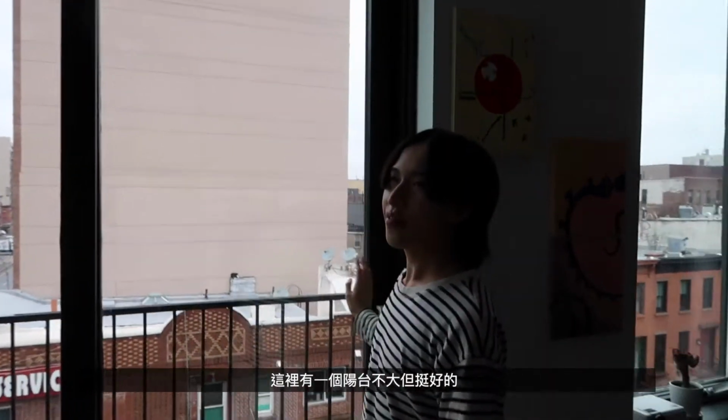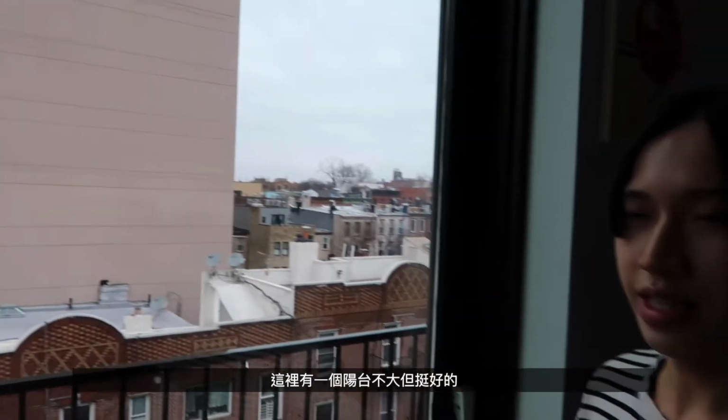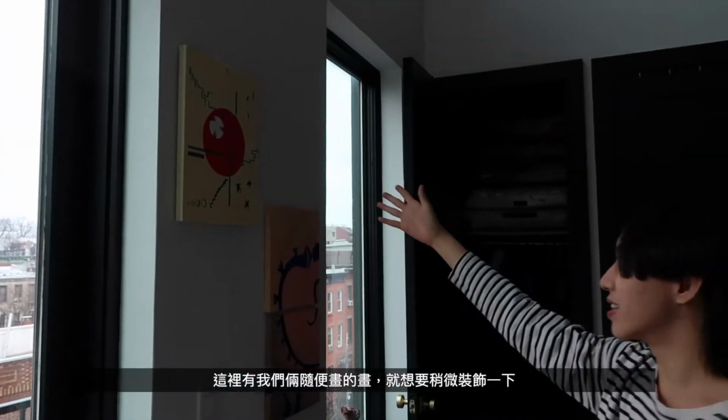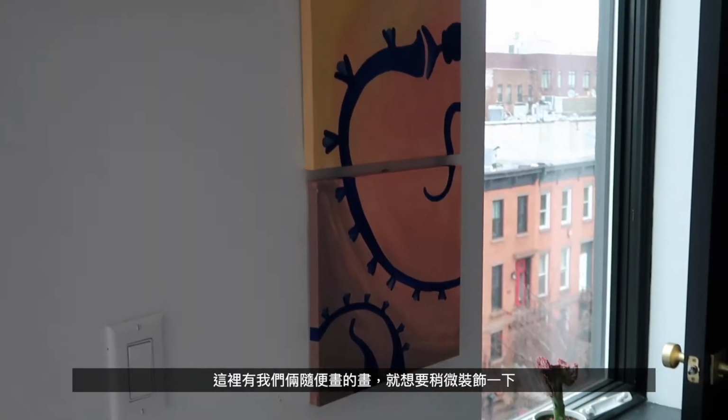And so we have a lovely balcony here. It's not big, it does its job. And we have these paintings that we just did for fun. We wanted to decorate the wall a little bit.